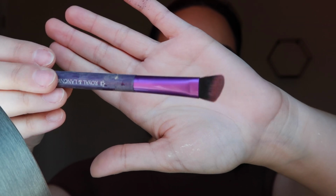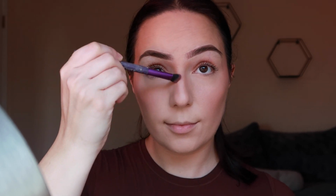I don't even know where this brush is from. You can see it's pretty old, but just a little angled brush I'm gonna use for my nose. This is how I contour my nose. Again, very, very light hand. You don't want to do too much. Pat it in a little bit. I always shake off the excess on the brush, and then I go in and contour my nose. And take your time with this.